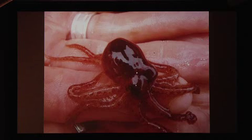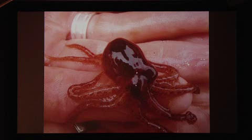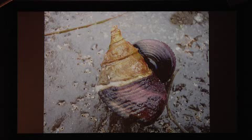Another common predator, this guy who eventually grew up to be quite a voracious predator, is the octopus, of course. And I think you guys are probably all pretty well acquainted with the intelligence that these guys are well known to have. But one of the interesting things about them is that they're really short-lived. Most of them only live a year or two at the most. In contrast, some of the snails may live 10, 20, 30 years.